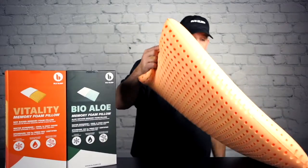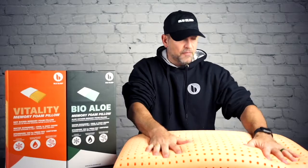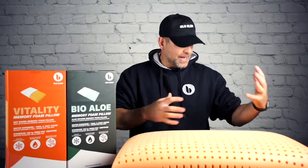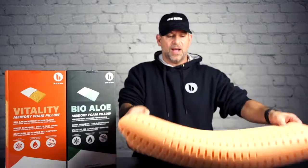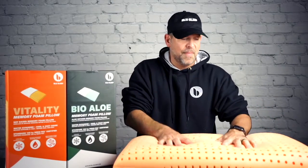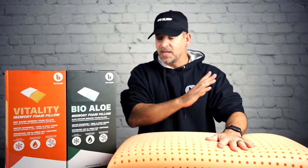This one, the Vitality, is made with soy. It has soy infused in it. It has less of an odor. It doesn't have that aloe odor, but some people don't like any kind of odor. This might be a great solution for you, but they have the same great water expanded foam and amazing feel. So these are the Memory Foam Collections.